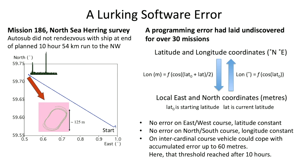But here's a lurking software fault. It was in the North Sea on a herring survey, and the start was fine. So this is the east longitude, and then latitude north here, and this was its track. And over 10 hours, it was supposed to run 54 kilometers to the northwest. Everything was absolutely hunky-dory until the 10th hour, when it didn't go forward anymore. It was going around in this racetrack pattern after 10 hours.